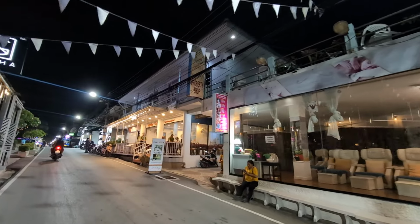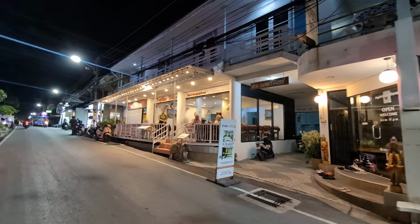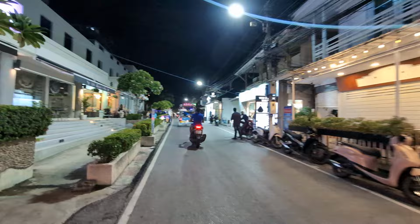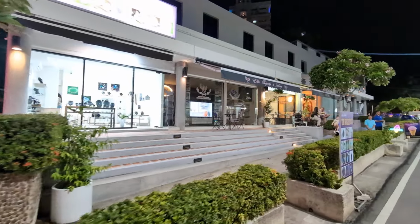I'm only in Hua Hin for one more day, and I'm heading down south onto the other coast, onto the Andaman side, where we've got a spot of scuba diving. So this is just a fleeting visit, just a 3-day visit in total.